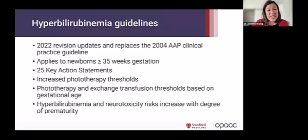It consists of 25 key action statements, and the main points are that the phototherapy thresholds are increased, so less likely to need phototherapy. And the phototherapy and exchange transfusion thresholds are now based on gestational age. But it's because we know that the more premature your patient is, the more likely they are to have problems with hyperbilirubinemia and neurotoxicity.